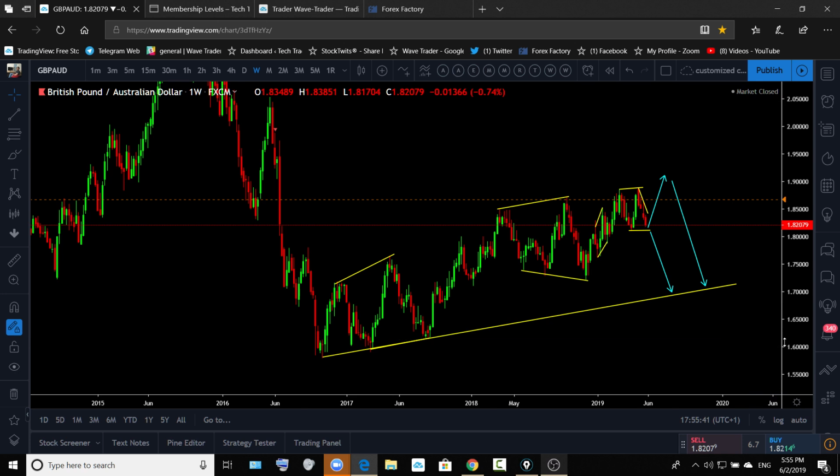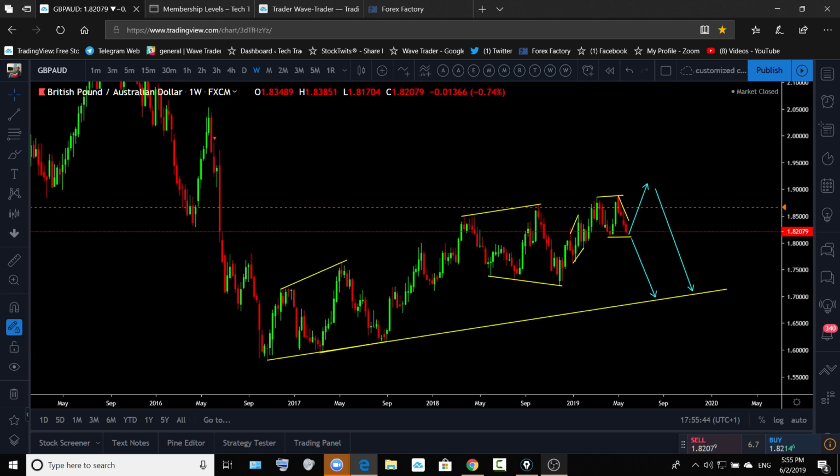Make sure you understand how to trade the pound Australian dollar before you trade it. There should be a price action on the lower time frame. Currently this is our structure and this is our pattern formation. We are anticipating one more up move to happen. If we don't get that one more up move, price is going to correct on the lower time frame, at least on the 4-hour time frame, and continue to go lower.